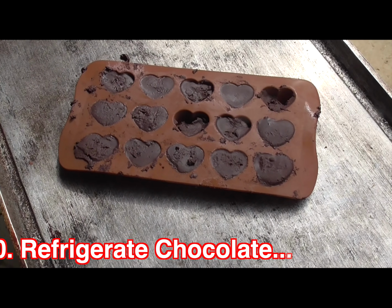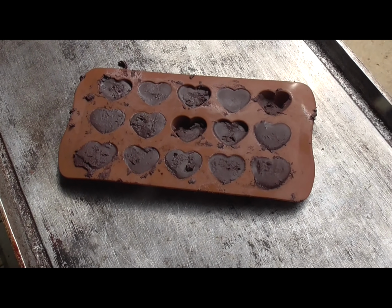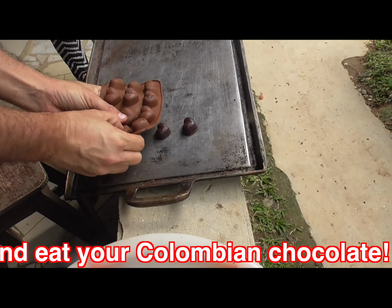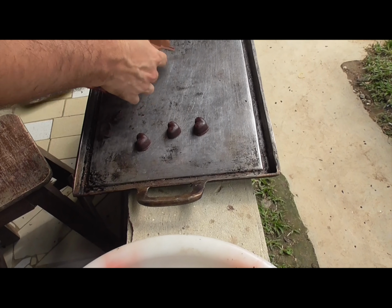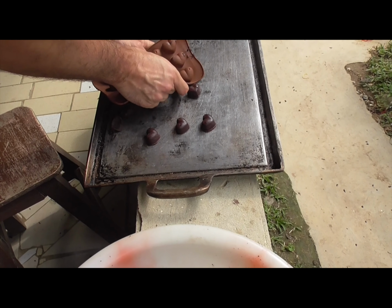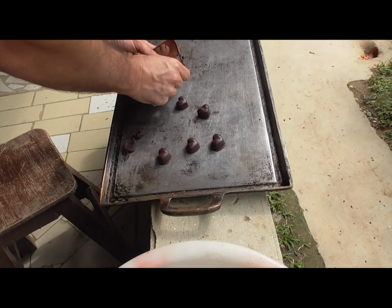They put it in the refrigerator and they're hard as a rock again. And then we're going to flip them out of the mold. You just push them out and there we have chocolate candy. And now you know, if you want to go through this very labor-intensive process, you can make your own chocolate. That'll be the day.